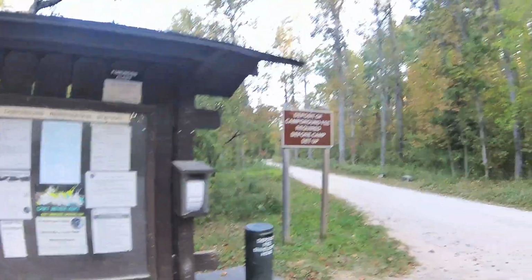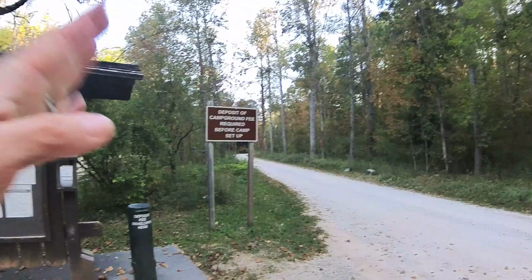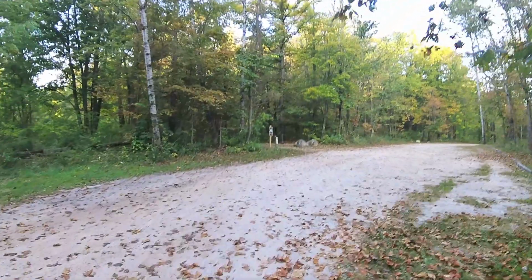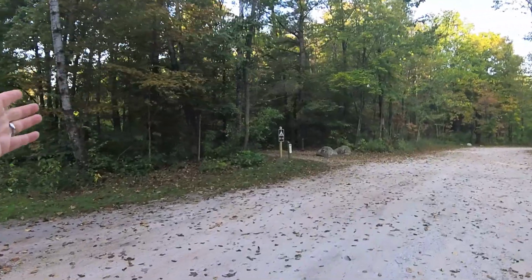Now there's an out with a loop and back along the creek, and over here 20 through 26 I believe are walk-ins, and I have not even checked those out yet. Nobody's parked here, so I assume it's empty. Let's go check them out. Now this is all first come first serve.